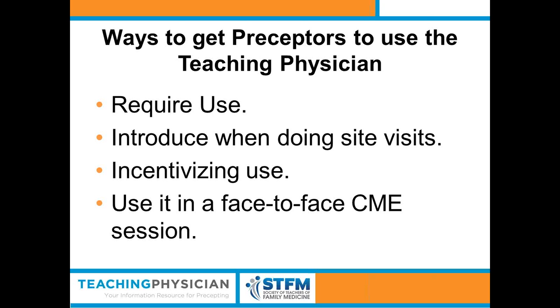And then finally, using it in a face-to-face CME session, actually having preceptors come in the evening, offering a little dinner, and then actually showing them this website and what it can do and everything that it offers. So these are some of the ways to get your preceptors to use the teaching physician.